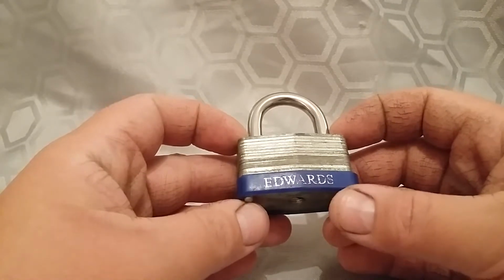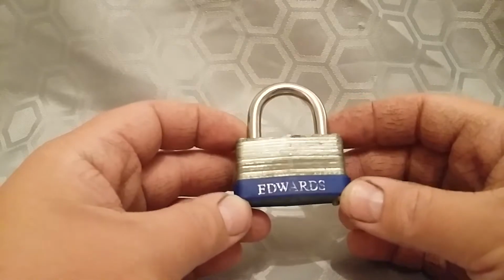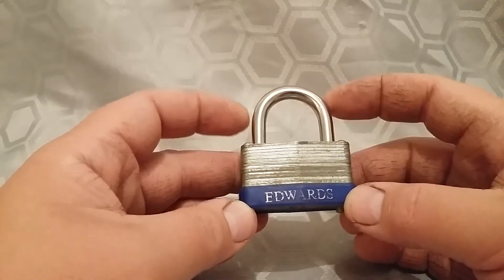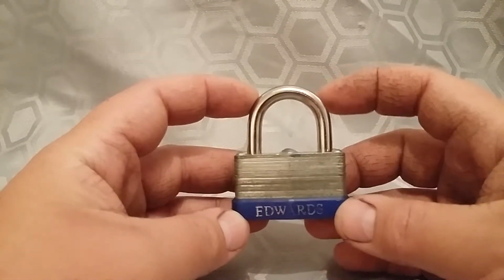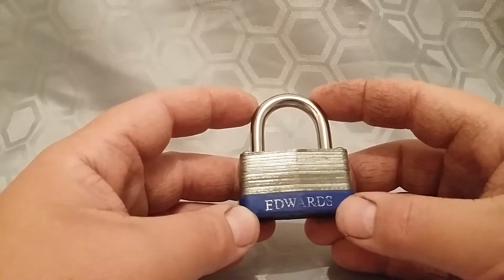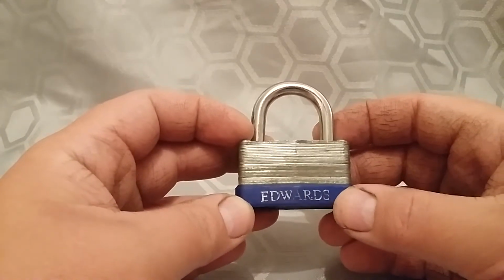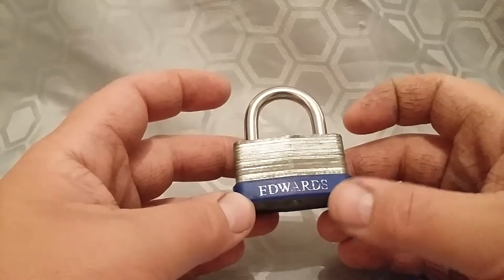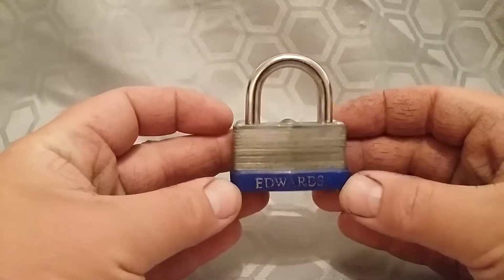Don't lock up your precious valuables with a lock that cost £1, because you're not really getting much for your money in terms of security, because the bad guys out there are going to look things up and find out how to open them. Okay, so first off, there are, let me think now, 1, 2, 3, 4 ways of opening this lock.